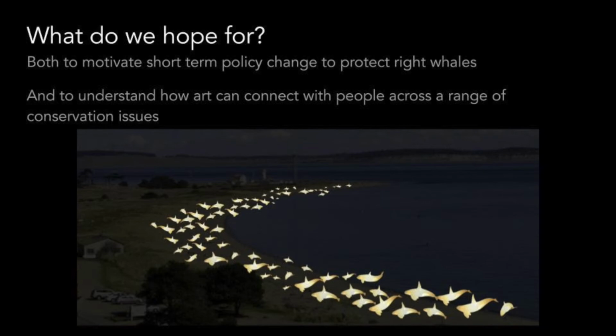We hope that the results of this project will help us understand the impact of art on behavior, and understanding that has really wide implications for the kinds of events and forms of communication that are used to motivate conservation behavior more broadly. So hopefully this will have an impact on the North Atlantic right whale entanglement issue specifically, but also on conservation issues more generally.